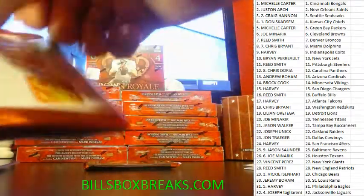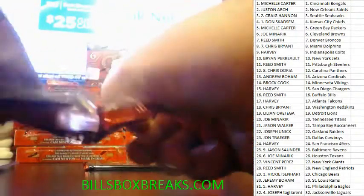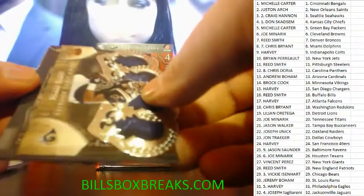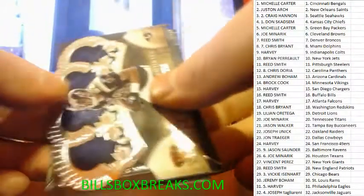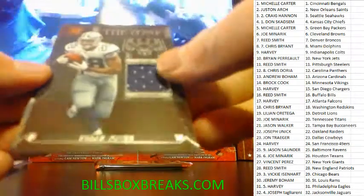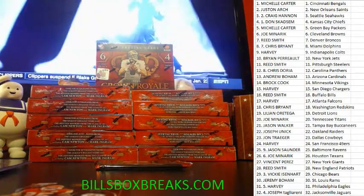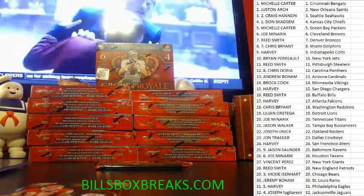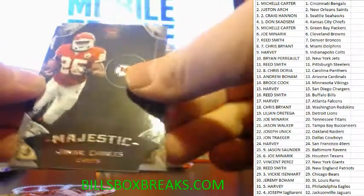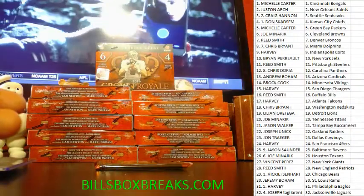And third pack. We got an Austin Pettis, Crown Jewel. And next one's going this way. Felix Jones in the zone for the Cowboys, relic. And that is out of 299, card number 3. And we got Jamaal Charles, Karim, Reggie Wayne, and Matt Forte.